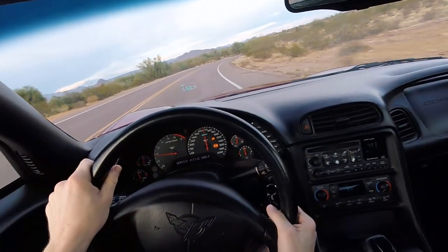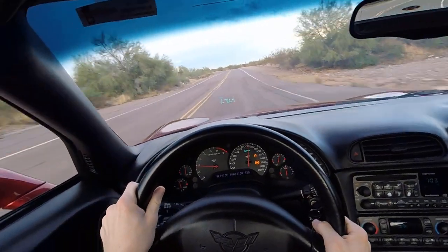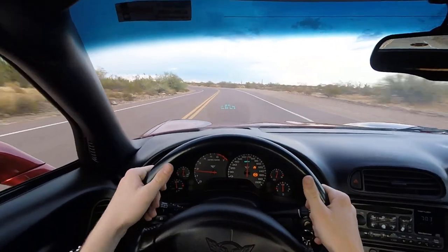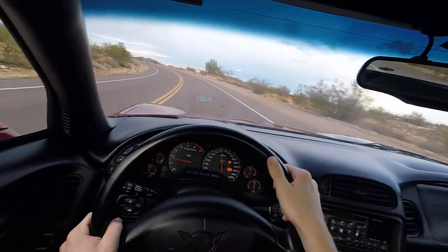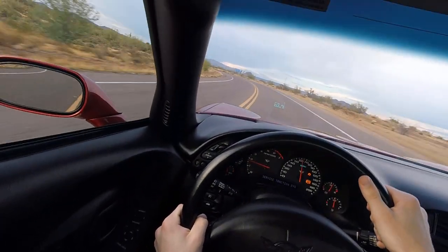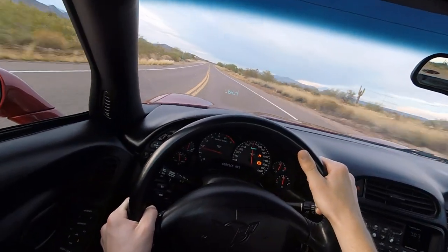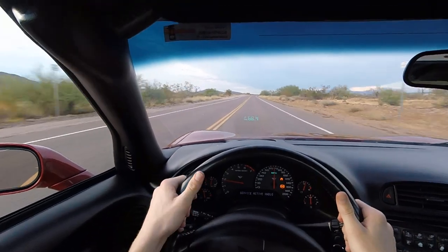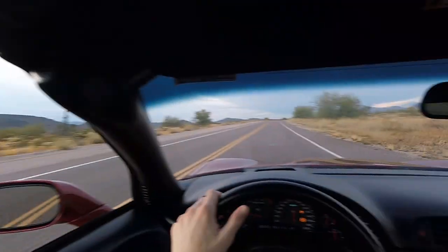Having a lot of fun in the corners with this car. It is so much fun. Quite a bit of oversteer, I must say. I think too much oversteer and you might bite your head off in this car. It handles well for a 2000, but it isn't very refined. Still a joy in the corners.